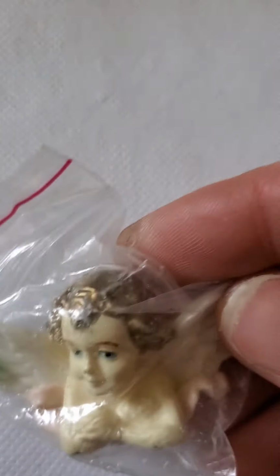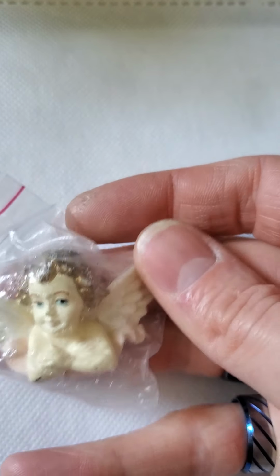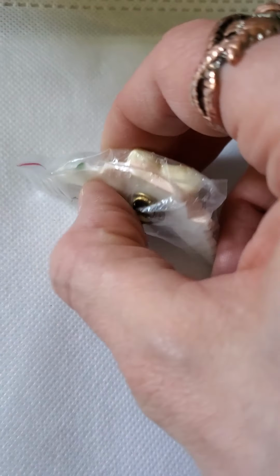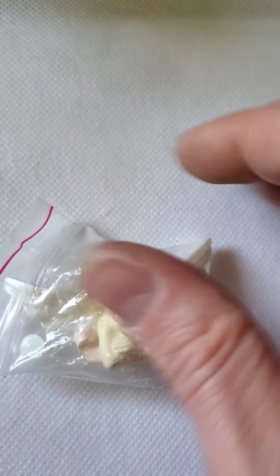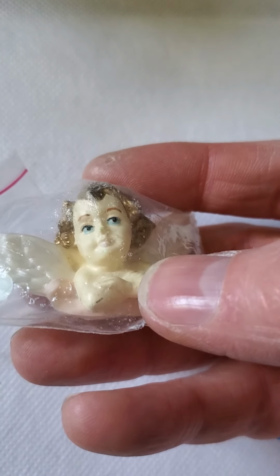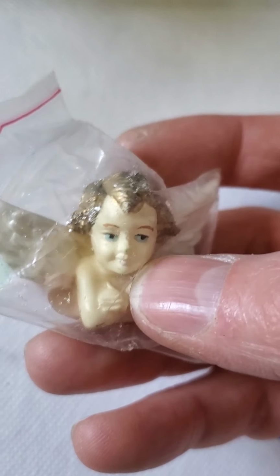And then we had this little angel. It's a little pin. I think it's porcelain, but oh no, it's not porcelain. Maybe it's just ceramic. Ceramic or is it plastic? It might be plastic. Yeah, it's plastic. Okay. But it's a cute little angel. I'm not sure how much they go for, so I'll have to try and maybe look that up, see if it's worth selling.